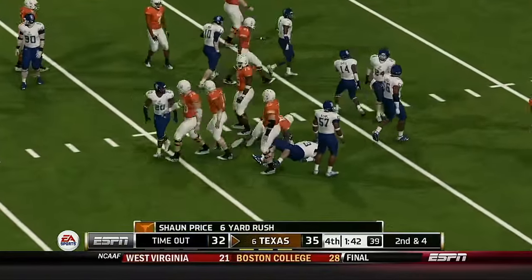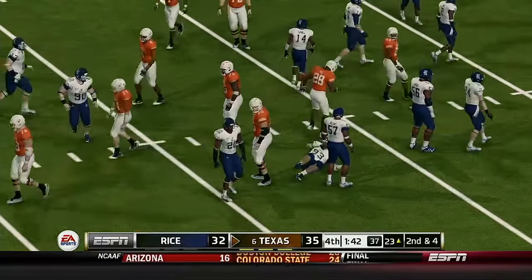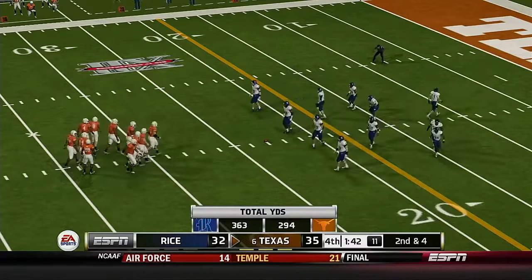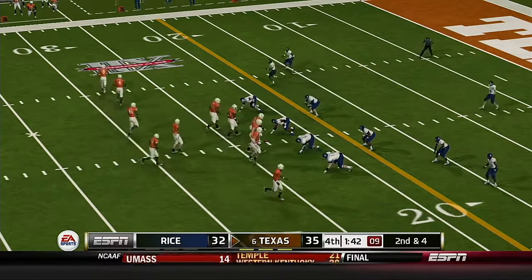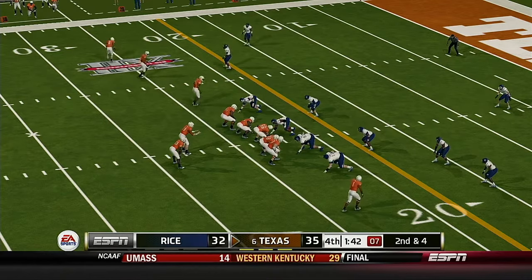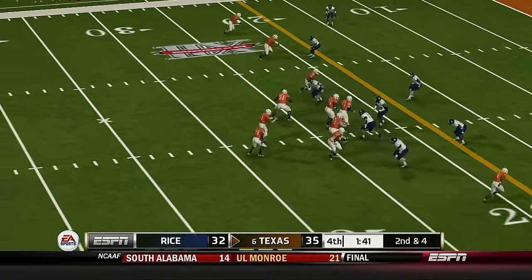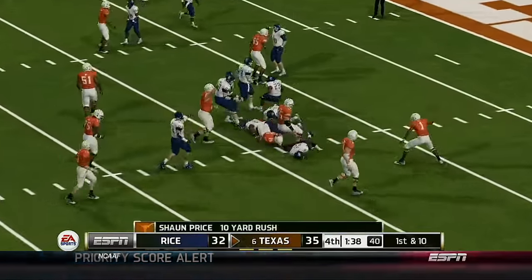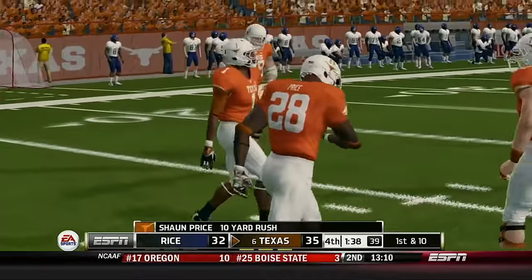Up the middle for a nice game. Price gets 6 yards on the play. The Owls using their third and last timeout. So it's second down now, and they need about 4 yards to pick up the first. Five guys will be out in the pattern as they're in the shotgun. Gains his way to the 13-yard line.